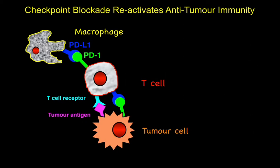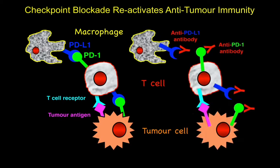So PD-1 is programmed cell death protein 1, and it has two ligands, PD-L1 and PD-L2. And the rest of this slide simply makes the point that the basis of checkpoint blockade is to use specific monoclonal antibodies that interact with these proteins that are responsible for downregulating the normal immune response. That's to say, anti-PD-1 antibodies or anti-PD-L1 antibodies or anti-CTLA-4.